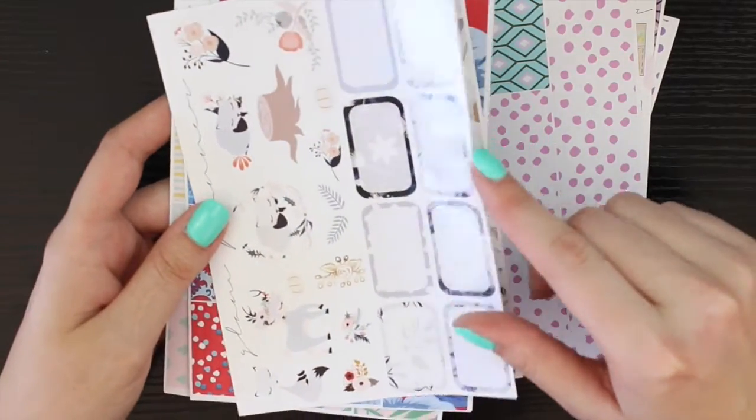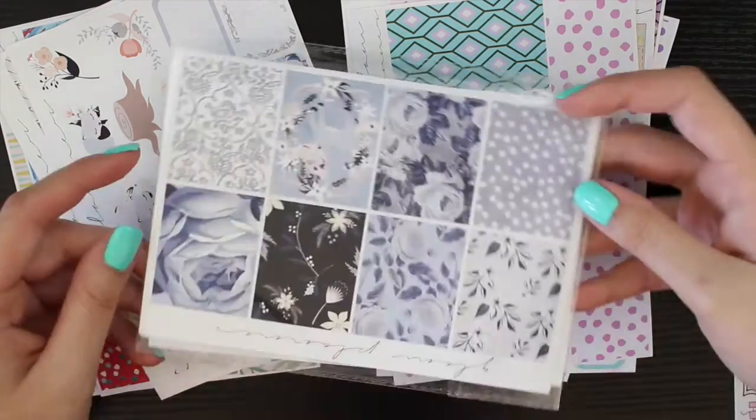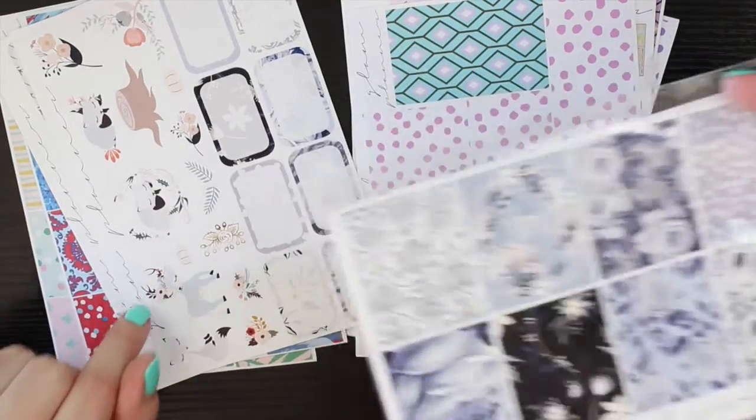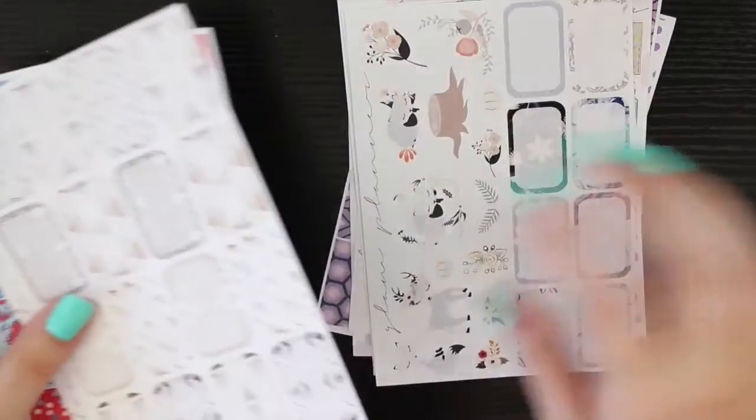So this was from her Summer Nights Dream Kit, which I do have. I just haven't used it yet. Let me see if I can pull it out over here. Yeah, so this gives me some extra deco to use with this kit, maybe even spread it to 2 weeks instead of 1 week. So I don't mind getting that.